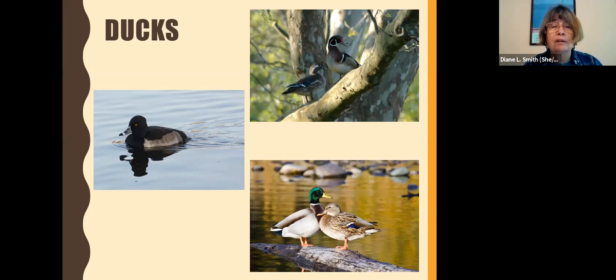On the left, we have the ring-billed duck, which is an interesting migrant that we might run across. I checked into some of the records of when we see this duck in Bucks County, and it is a possibility for sure to see that. A few years ago, I did have quite a collection of ringnecks on the pond. There were about a dozen of them, or maybe 20 on the pond, and that was quite a thrilling sight.